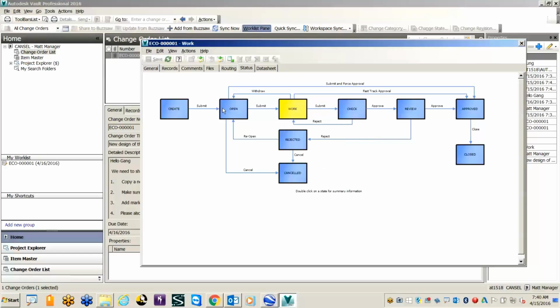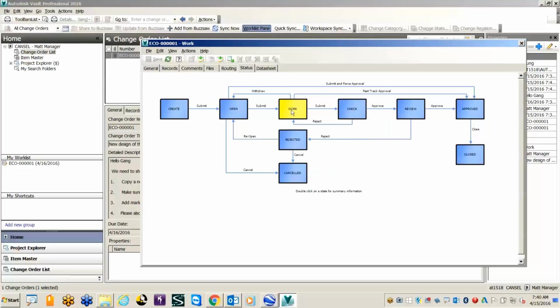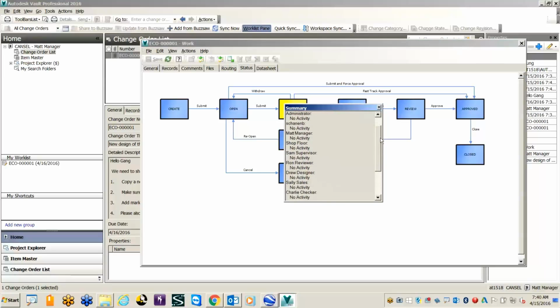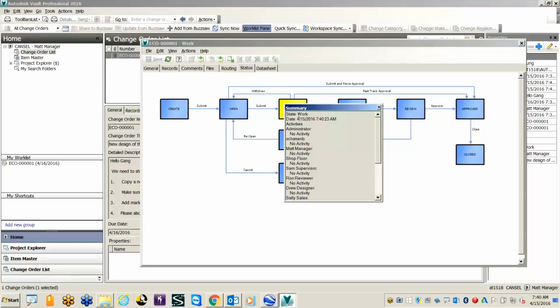Quickly double click on each icon. He is able to view the path traveling up the whole process. Currently at the process of open for work, Matt can see a list of people who are involved with the whole engineering chain.